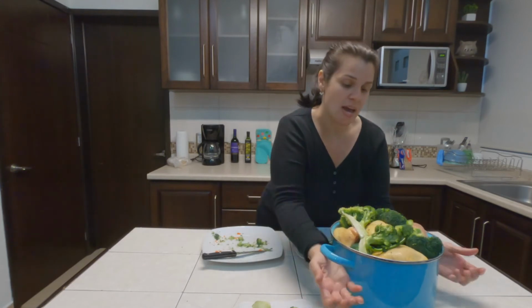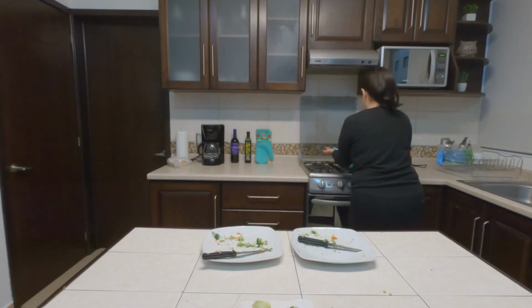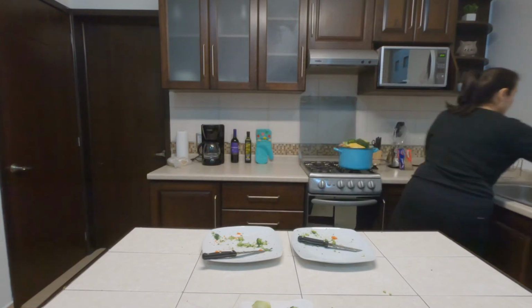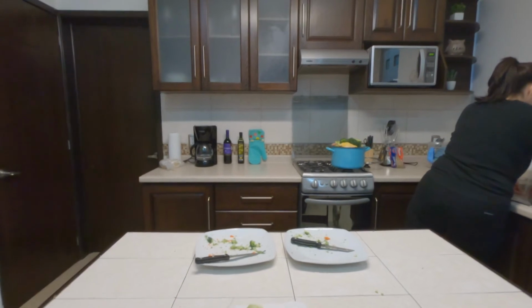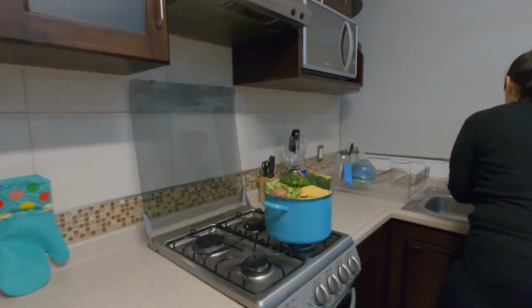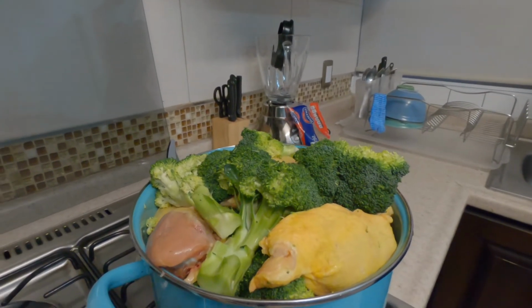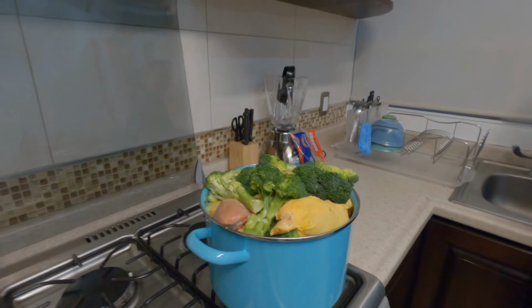So now I'm gonna go ahead and put this baby on the stove. Wash my hands real quick. Husband, you'll go ahead and get that gas on the stove. Light it on up.